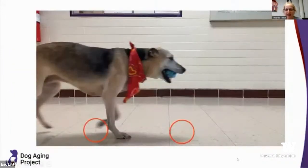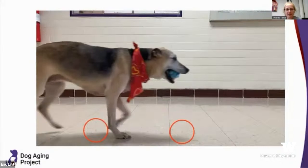And then we also see what is called a pacing gait. Both of these are the same type of gait speed. It's kind of like what we would consider a jogging pace, somewhere in between a walk and a full out run. And so they're both two-beat gaits.